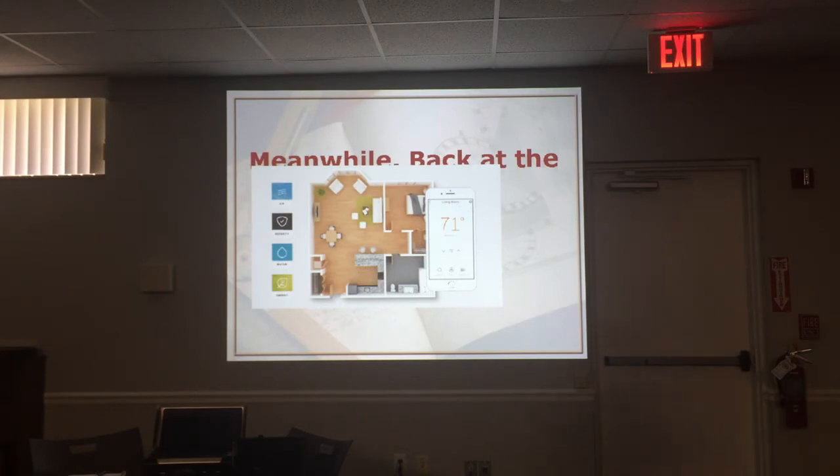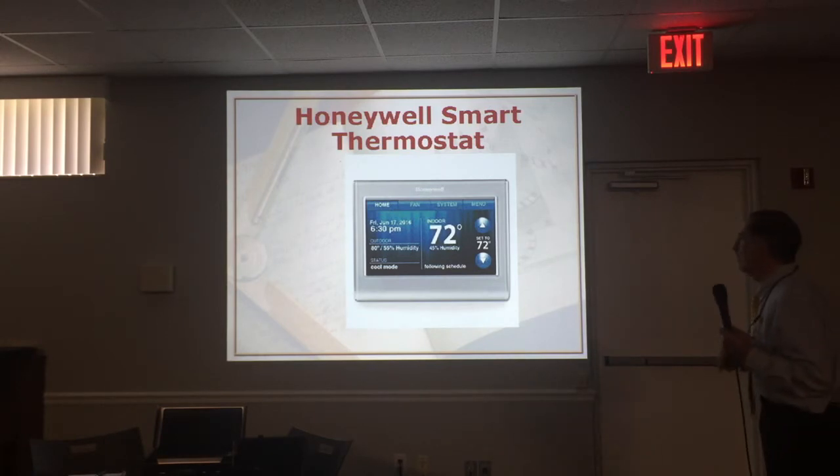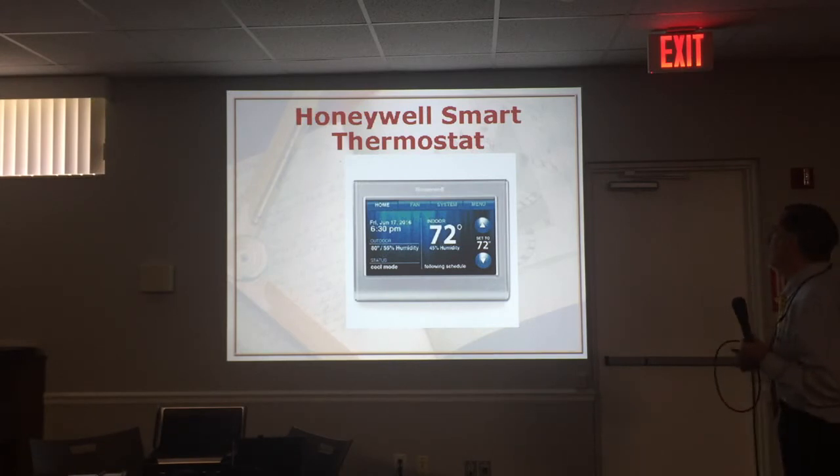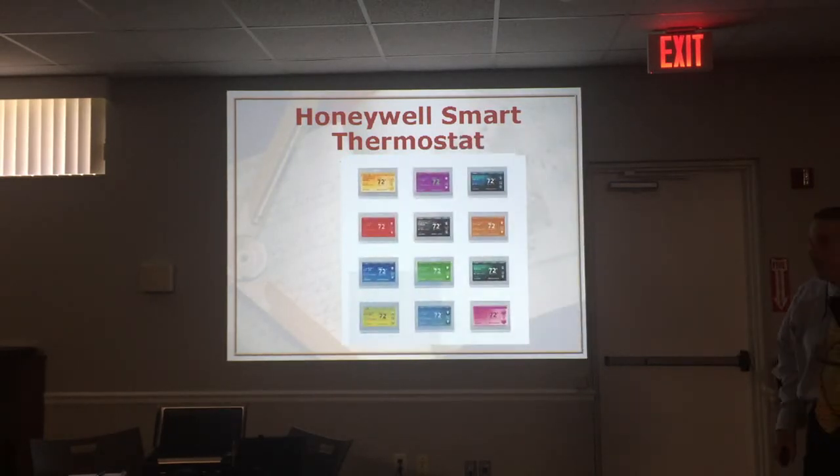Okay, moving right along. Meanwhile, back at the ranch, I'm looking at climate control within my house also. And yes, I have the Honeywell thermostat, and it mounts on the wall. It's got the temperature, humidity, etc., all linked in there. And you can pick pretty much any color you would like. You can also program these so you can say, when I leave in the morning, I want you to raise the temperature up to such and such degree, and a half an hour before I get home, it turns it back on so it's cool when I get home, and I save energy all day long. So yes, you can program it to do that sort of stuff.